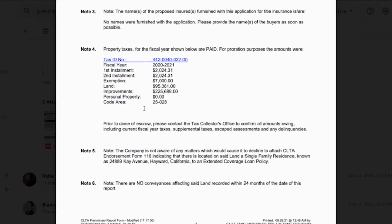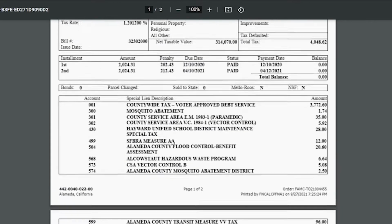There's always assessments on top of that, right? There are special assessment districts throughout the Bay Area called Mello-Roos Districts. When you look at your preliminary title report and the disclosures of a property that you're investigating buying, if it is one, that just means that you're paying extra taxes. It's called a community facilities tax.